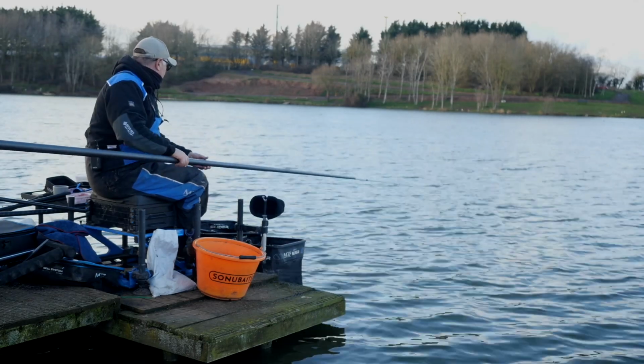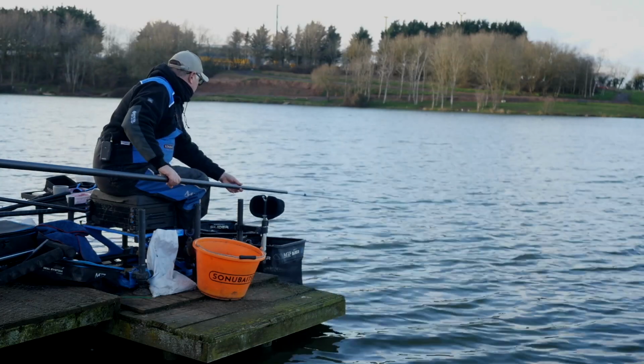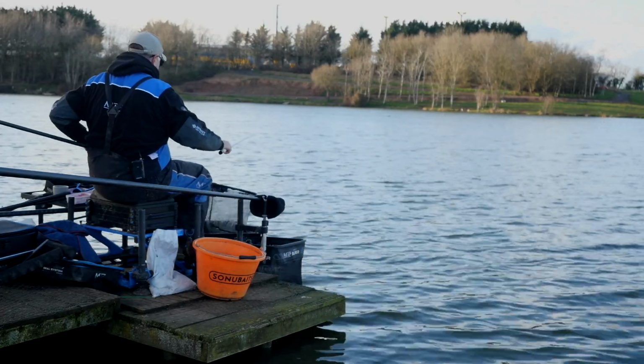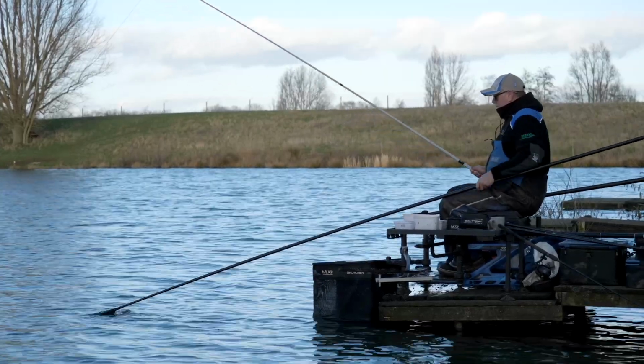No rush. Concentrate on getting the fish in rather than trying to have a race with them. Let your elastic do the work, nice and smoothly. Yeah, it feels like a good bream. When I say good bream, £1.5, £2. Let's have a look at her. Yeah, she's a pound and a bit.